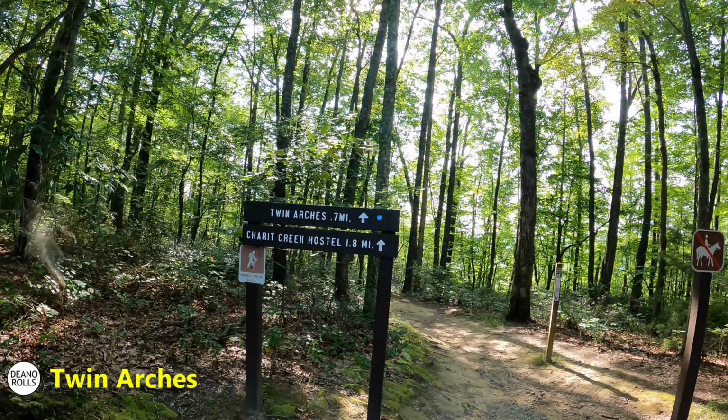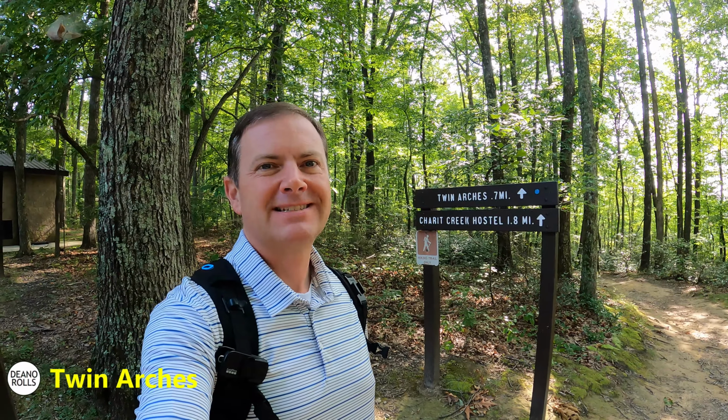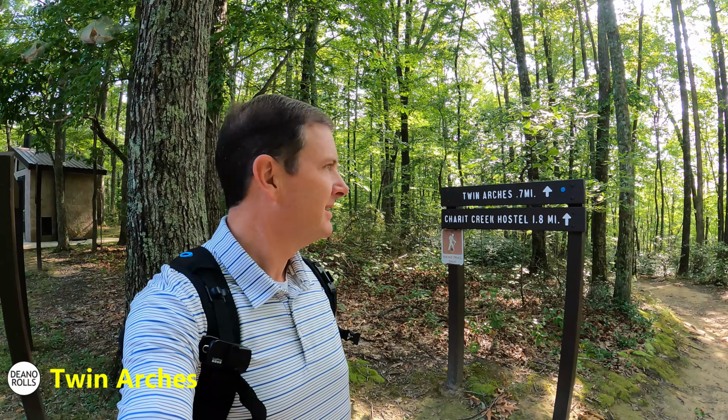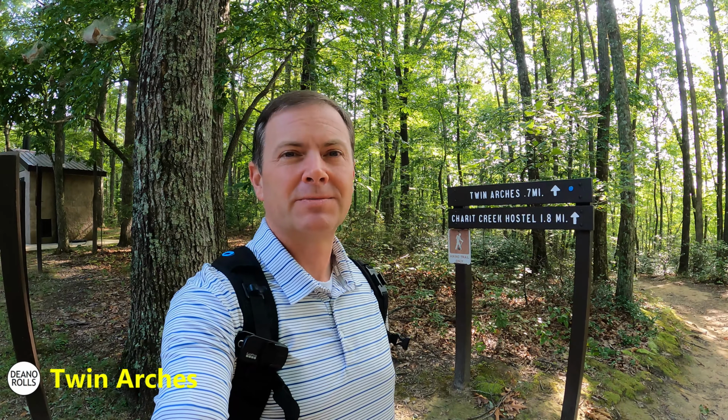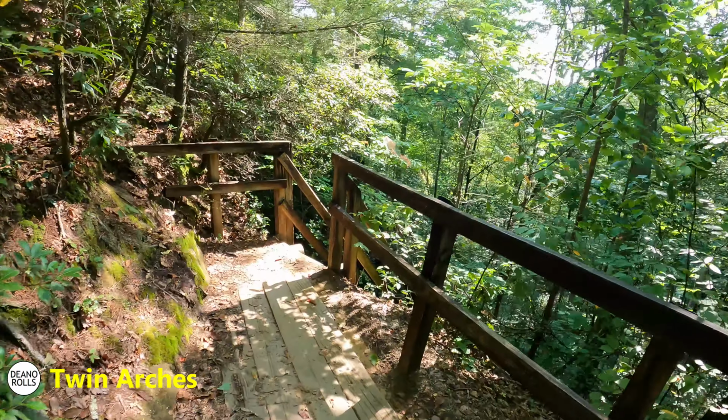So we're at Twin Arches and there's two versions of this trail. There's a little less than 2 mile version, which we might do because there's a storm supposed to come in this afternoon. And then there's a longer 4 mile loop, which we might do. Just depends on how we feel. We're gonna do the short version first and then the other loop we'll decide.